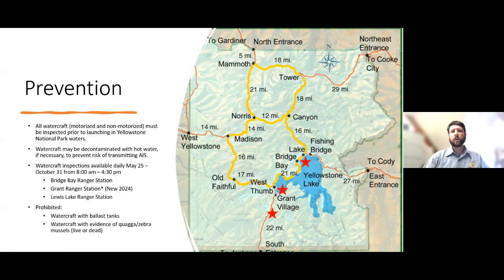So our prevention program in the park largely comes down to the requirement that all watercraft launching in the park, whether those be motorized or non-motorized boats, be inspected prior to launching. And so we have inspectors that work at 3 different locations in the park designated on the map there, Bridge Bay, Grant, and Lewis Lake, which corresponds to the 3 locations where we have motorized boat ramps.